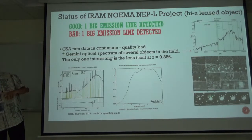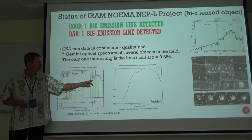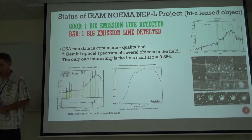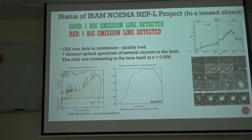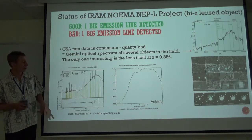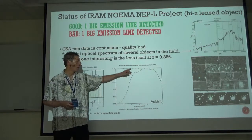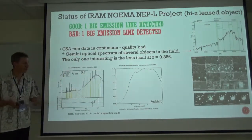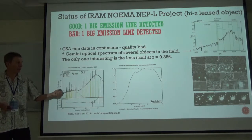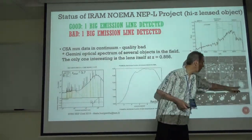That's one object detected in the NEP field with Herschel, very red. We had some additional data from CSA. Now we have other things as well. And it appeared to be a source where the photometric redshift range is in agreement with this. Of course, it's not very well constrained because we have only 4 modes. It's not detected here. And you have the data right here from Galex to Herschel.